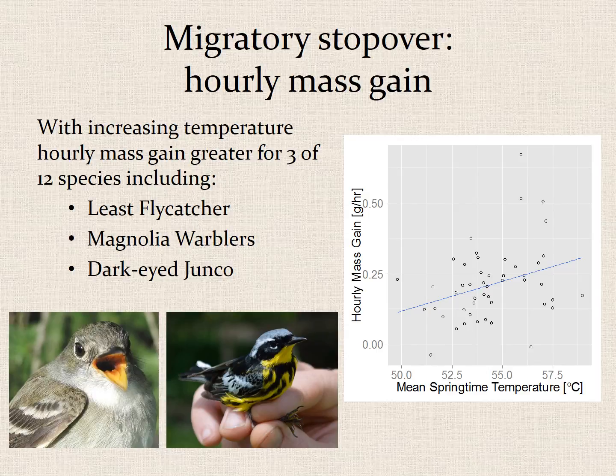And so what I did is I did a regression for every single year to look at how heavy they were, and then looked at that across all the years. And so again, think of this as how quickly they're refilling. And for 3 of the species, the least flycatcher, the magnolia warbler, and the dark-eyed junco, they're refilling more quickly as temperature is increasing.